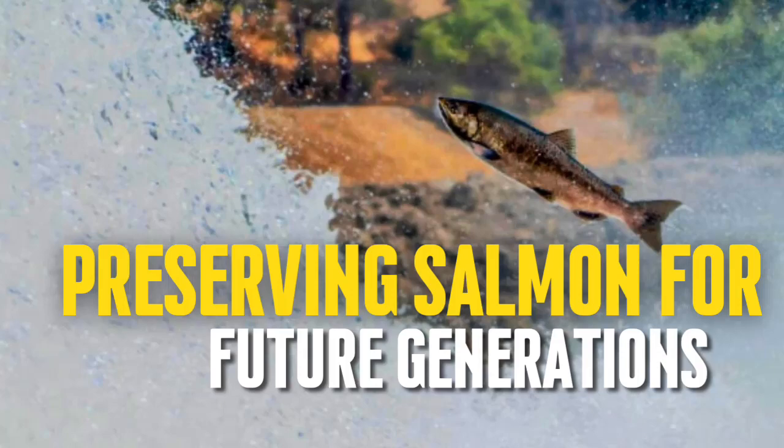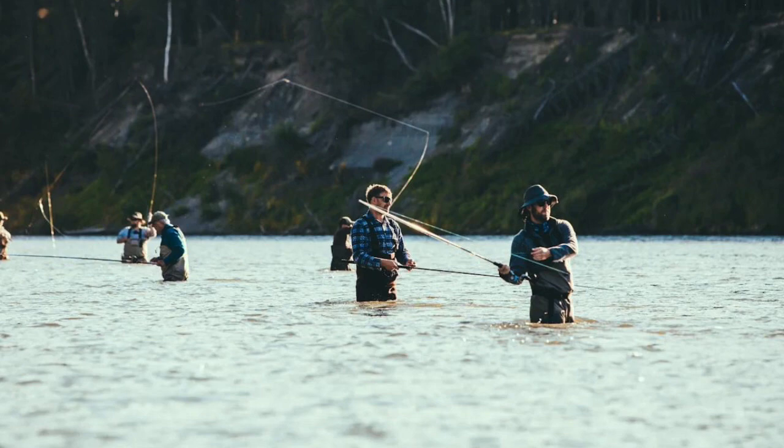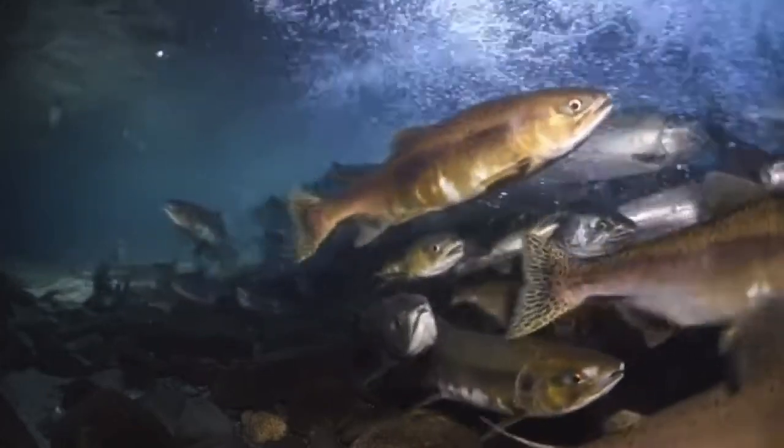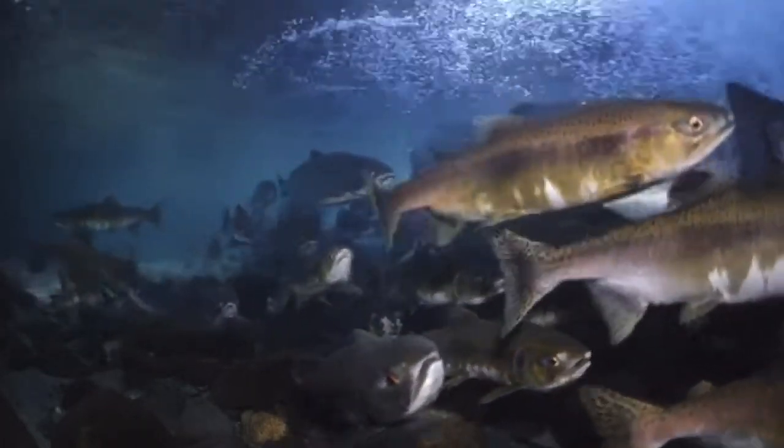Salmon fishing in the Northwest is a popular and exciting activity for many. The region offers an opportunity for anglers to catch various species of salmon, including Chinook, coho, and sockeye. Fishing for salmon provides not only a great experience, but also a chance to appreciate the beauty of nature and the abundance of marine life in the area.